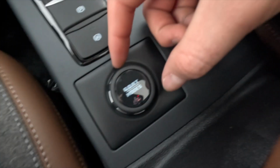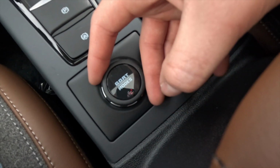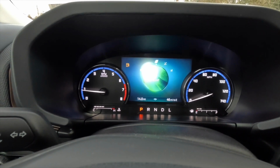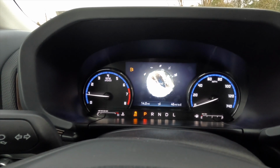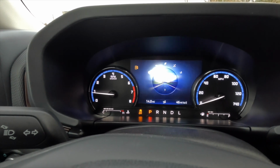And then you have your GOAT modes, just like the regular Bronco. GOAT stands for goes over any terrain. It's basically your different drive modes. So if I go into here, starting with this mode, you get normal mode, you get your eco mode, you have your sport mode. You can see they change. Then you have your slippery mode. And then all the way to the right is sand. But personally, I'm not going to do any of that stuff, so I'm just going to leave it in normal mode.